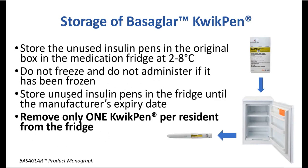MediSystem Pharmacy will dispense a full box of Basaglar QuickPens for all new orders and refill requests. The unused insulin pens are kept in the resident-labeled box and stored in the fridge at 2 to 8 degrees Celsius. Provided the unused insulin pens have been stored in the fridge, they can be used until the manufacturer's expiry date is reached. As with other types of insulin, Basaglar insulin is not to be frozen. If it accidentally does get frozen, it should not be used and should be discarded in the pharmaceutical waste container.